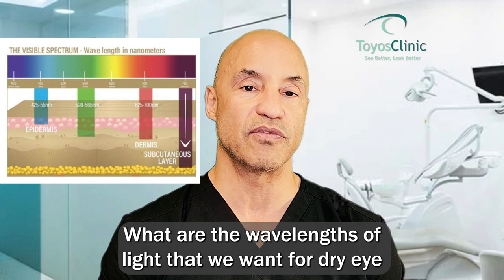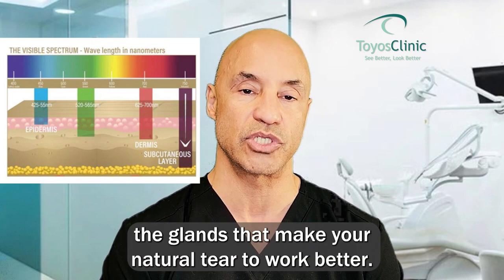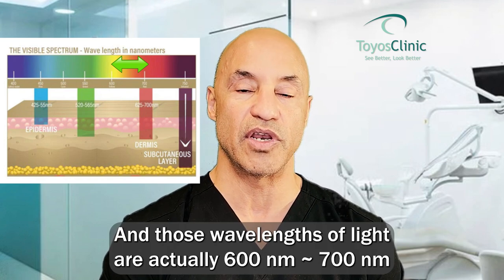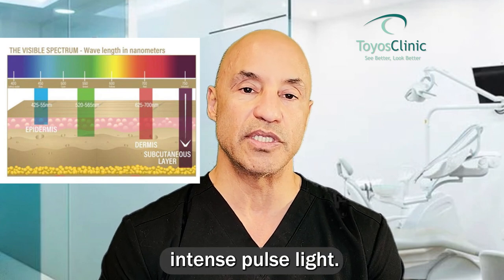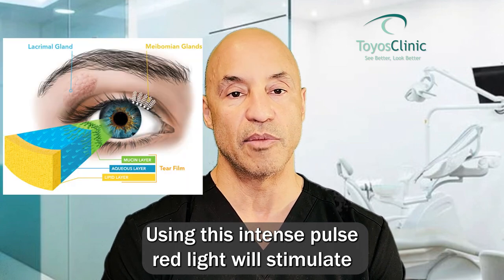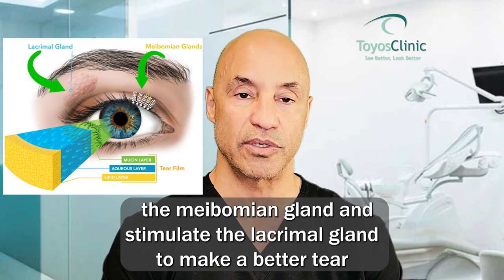What are the wavelengths of light that we want for dry eye and the glands that make your natural tear work better? Those wavelengths of light are actually 600 nanometers to 700 nanometers, which is red light. So it turns out with intense pulse light, using this red light will stimulate the meibomian glands and stimulate the lacrimal gland to make a better tear.